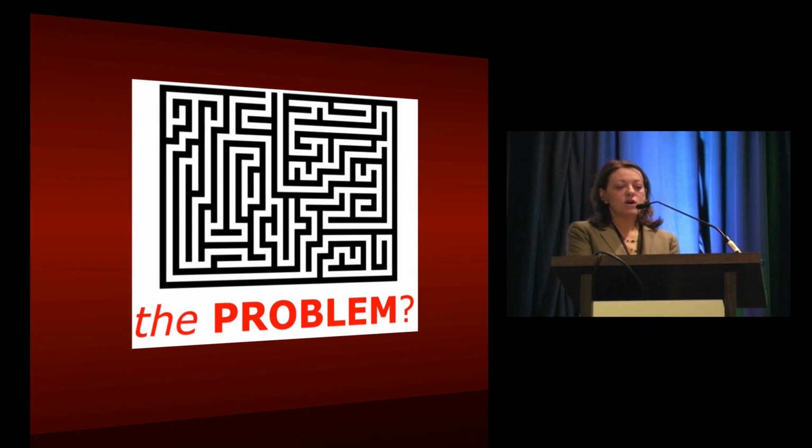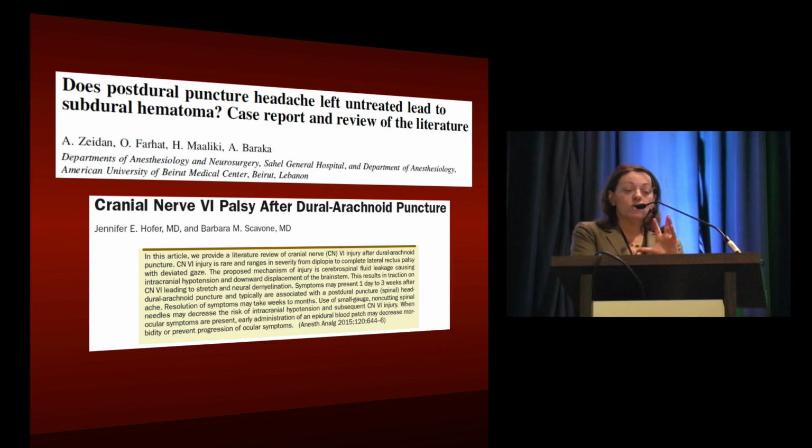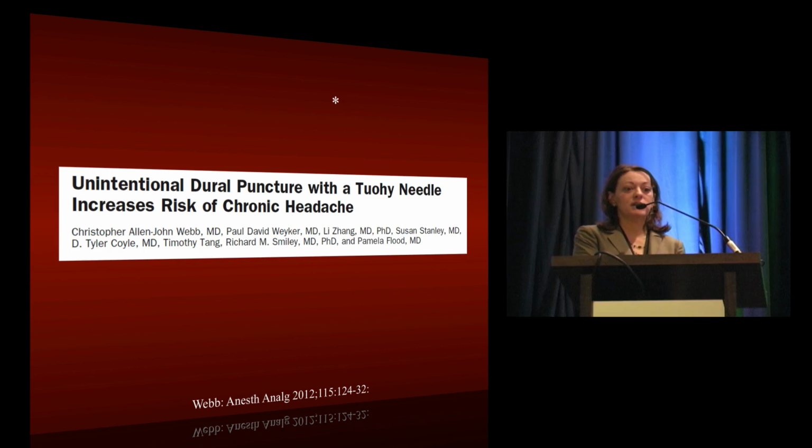I want to spend the last few minutes talking about the scope of the problem. Post-dural puncture headache interferes with activities of daily living, including childcare. It increases both hospital and ER visits, and increases the length of stay. In addition, it can rarely be associated with more serious complications, such as subdural hematoma or cranial nerve palsy, which, when it occurs, may not respond initially to blood patch, because the cranial nerve palsy is due to stretching and demyelination. And once that demyelination occurs, it can take months to get better, even once you treat the headache. Or I should say, once you treat the low ICP.